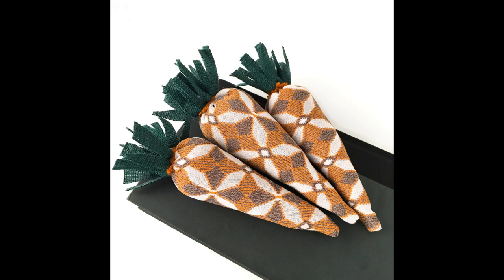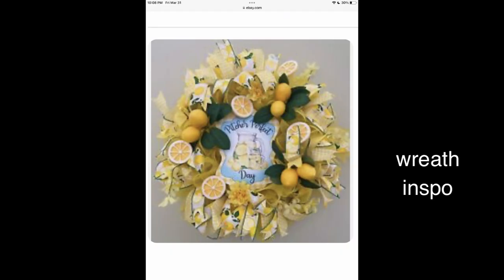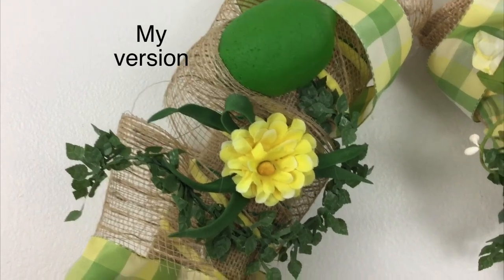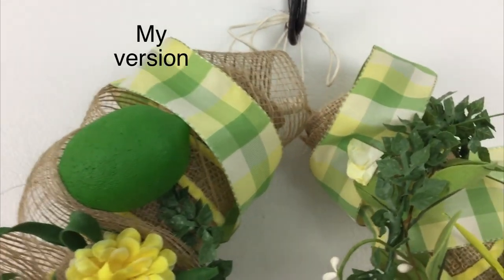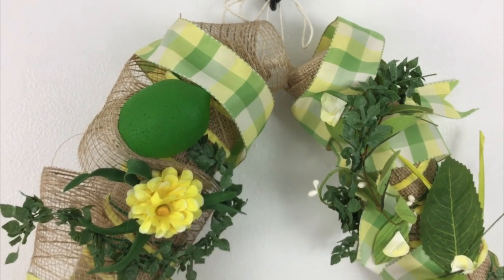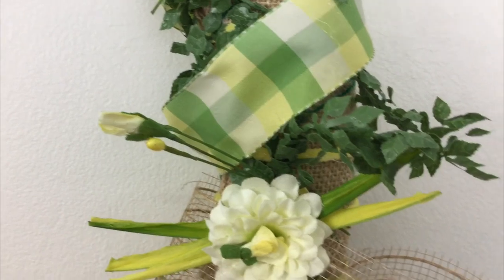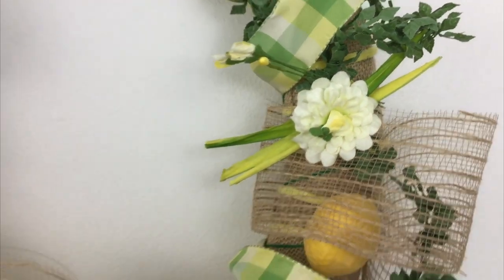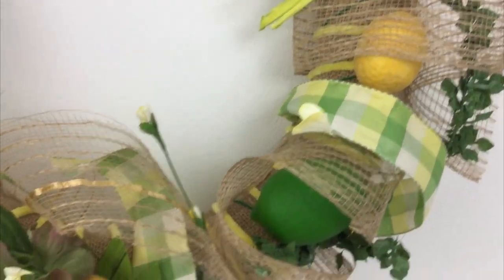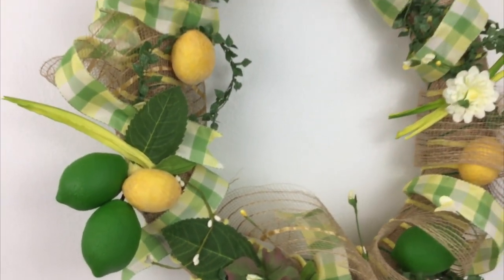Now it's carrots. Here's the wreath inspirations, and I've been loving this lemon lime theme, and I've never once made a wreath. So I was picturing, how could I make a wreath to put in my shop that would be kind of summertime lemon lime? And this is what I came up with. It is made from pool noodle, which gave it this nice thickness, but then I covered the pool noodle with burlap, and then I added everything on top of that. And I'm actually very happy with how it came out.